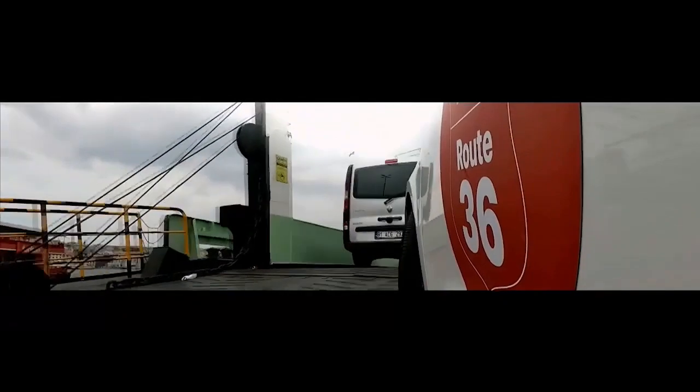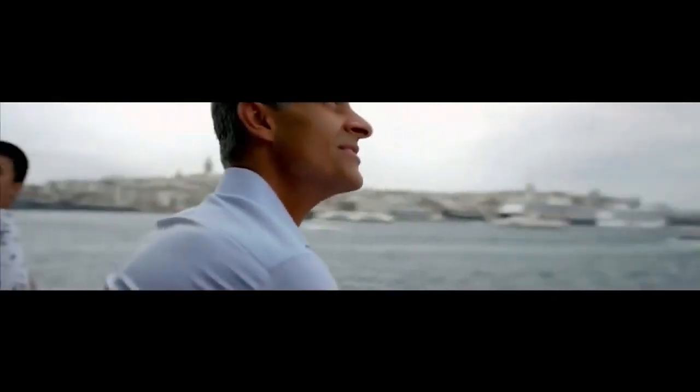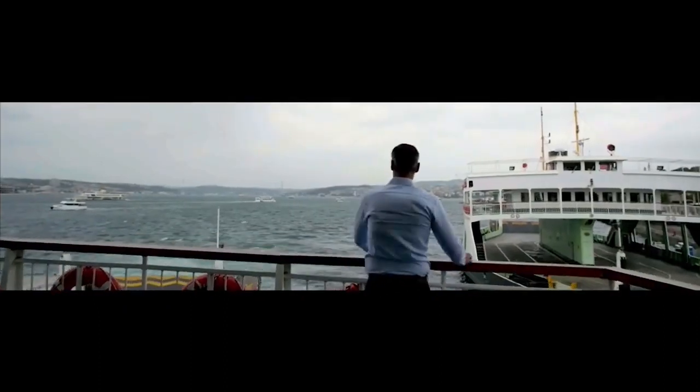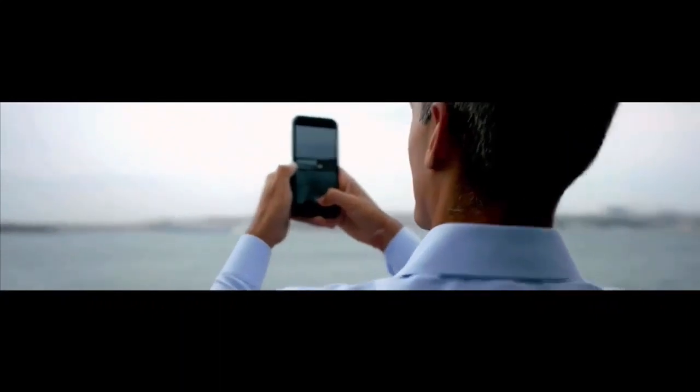So guys, we're in Turkey. We're taking the ferry across the Bosphorus. Turkey is very important because it's a new country for us. It opens up a completely new market, and we love the Bosphorus. Other than being an amazing view, it also serves as a very important waterway between the Mediterranean and the Black Sea, just for your information.